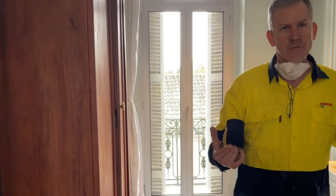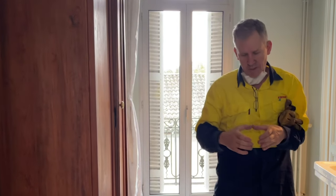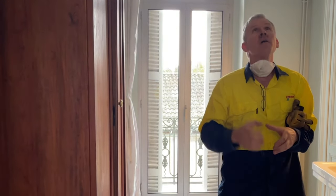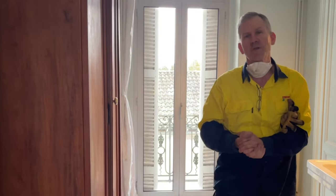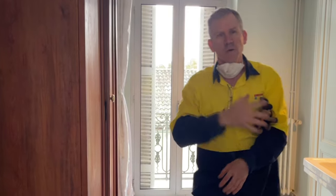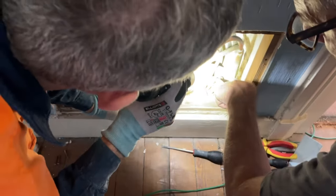I decided to go with about a 15 to 20 centimetre one, because the little one, they call it a 6-inch, is only about that size. In a bathroom this size, it would do very little. Whereas a 9-inch one will hopefully suck out all the steam and all that sort of stuff.